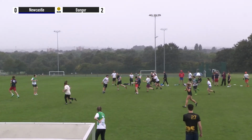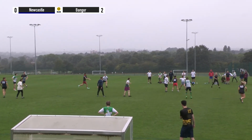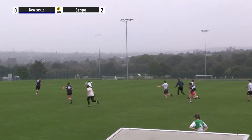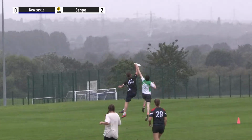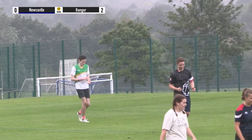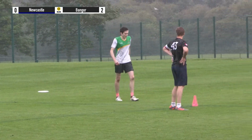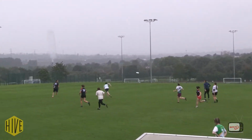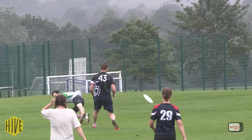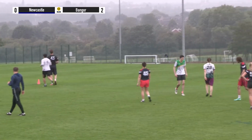Nice shot into the middle, gains some ground for Newcastle. Good bailout pass. There's the lead pass to the end zone. Has a little bit of space, but not enough as the defender recovers the ground, gets the block. And so far, this Bangor zone has been 100% successful. They've not been scored on yet.